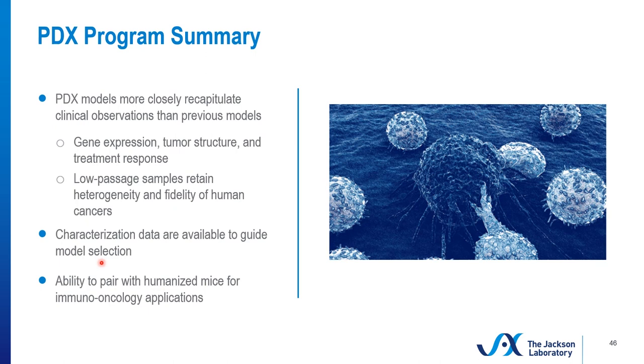And what we are continually working to do is to pair PDX tumors or other tumor models with immunologically humanized mice for immuno-oncology applications, and we will be happy to speak with you in more detail about any of these areas.